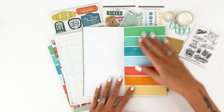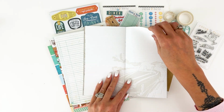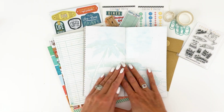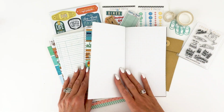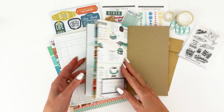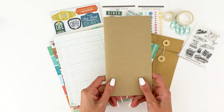So as I mentioned when I showed you the inserts and notebooks at the beginning of the unboxing, this is different from those in the fact that it's geared a little bit toward memory keeping or journaling. But really there's so much flexibility with, again, everything. But I love this paper too, with the menu on it. I think that's so fun. Okay, so that would be if you wanted the notebook.